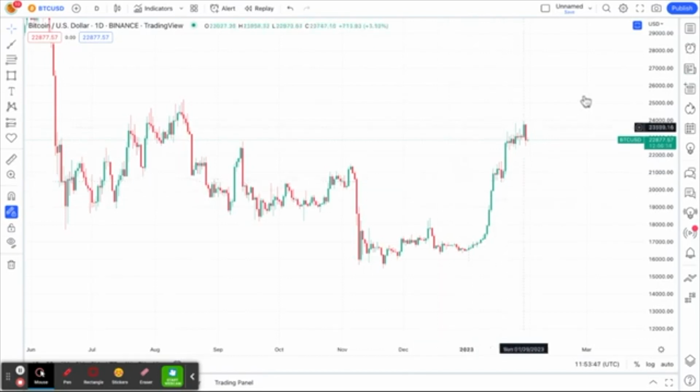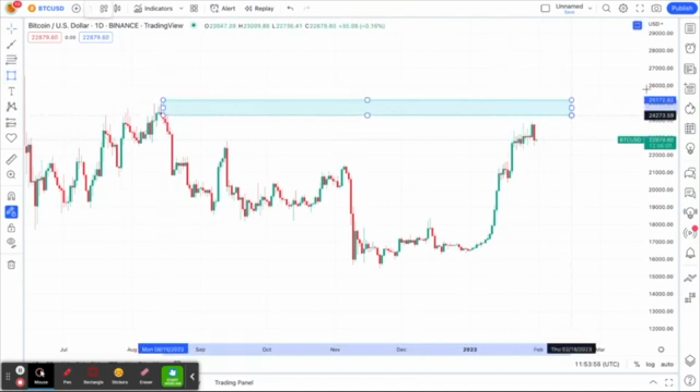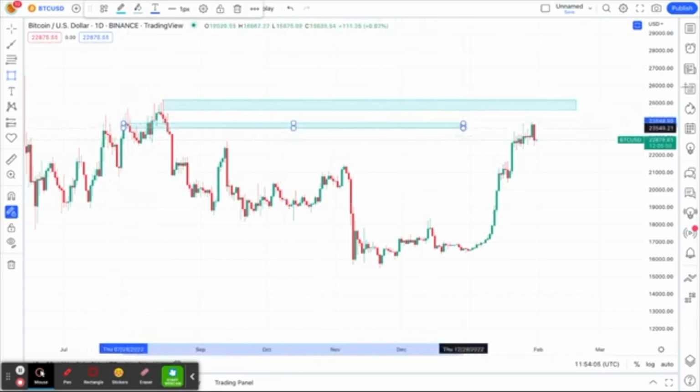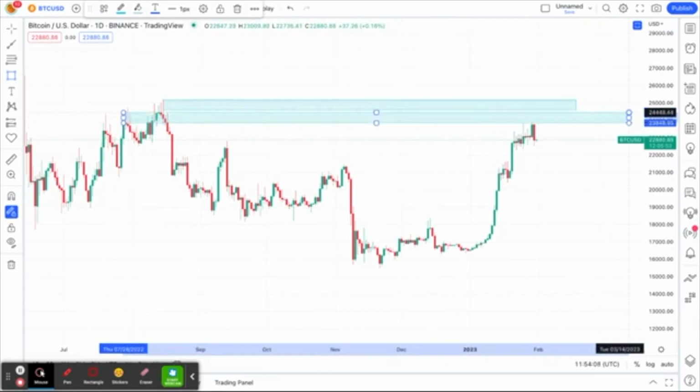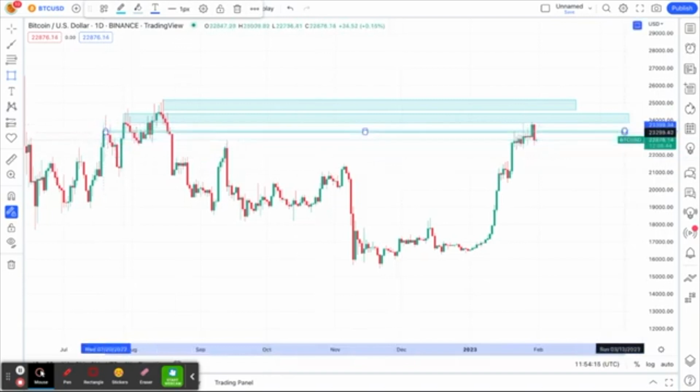But if we are watching Bitcoin now, we have a couple different areas. We have an area up here. If you go back, you're looking at this area, we've got an area there. We have another area about right there. We have another area. Go back, we're going to look around that area. That's a pretty small one. So those are going to be your highs.